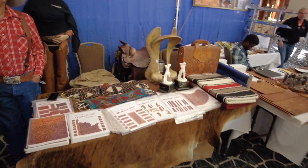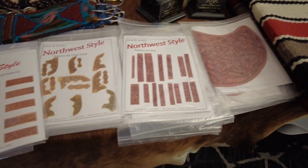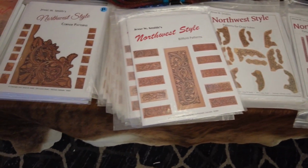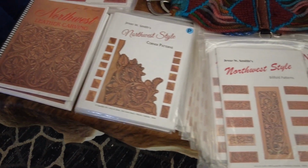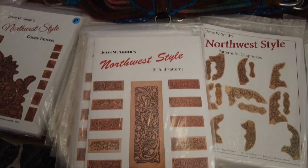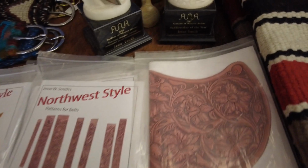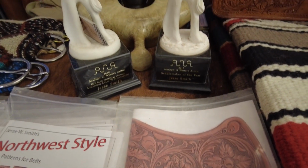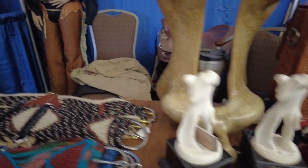Over here we have Jesse Smith Saddlery. Jesse sells some of his pattern packs. I know he does lessons in his shop and stuff like that. Really great stuff. He has this Northwestern style of tooling, which is very unique and really, really nice. Here we've got some of our Academy of Western Artists awards because, you know, Jesse's kind of a badass in his field.